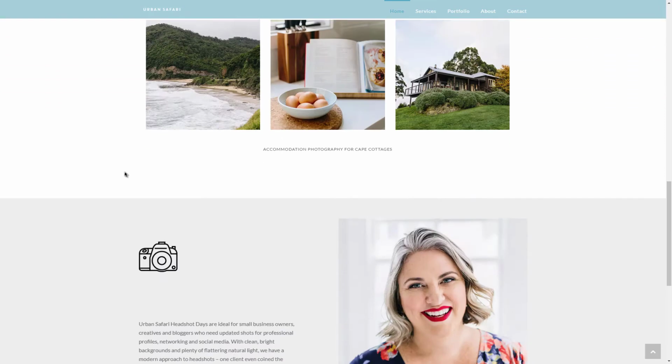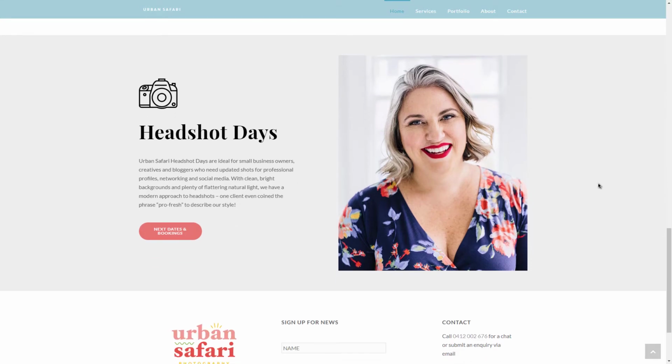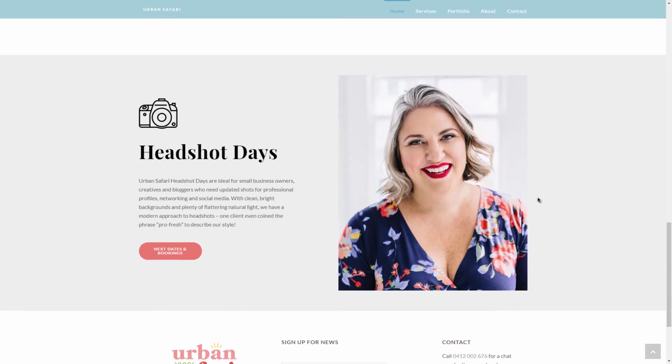Afterwards, you could have this section for headshot days, which is also important. I recommend including a collage here, a grid of images like you have on your other pages, not just a single photo. Because if people are in a hurry, they don't read a lot about what you offer, they scroll down, they might think this is you, because it's such a big, strong image. It looks like a profile image, like a self-portrait.